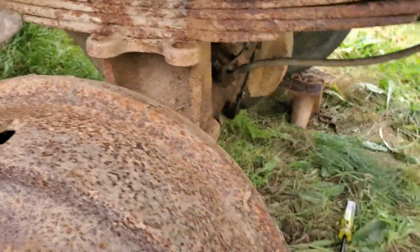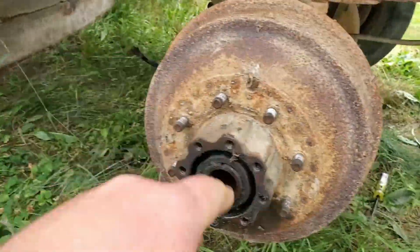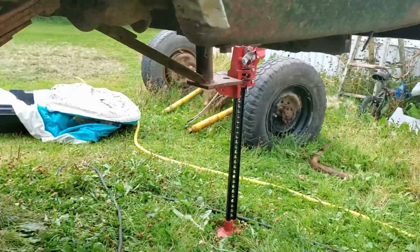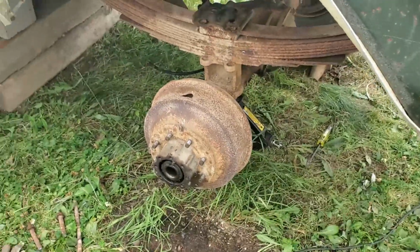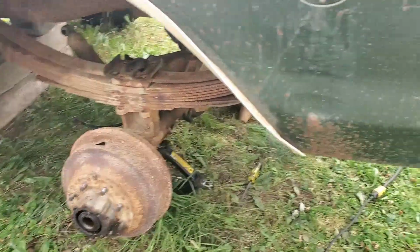There you go. Now the axle's free. I got it held up with a little jack there. I'll put an old wheel on here, lower it down, roll it out of here, roll the replacement axle in. Easier than messing with the gears and the brakes and everything. I mean the brake pads. I'm still gonna have to bleed the lines.